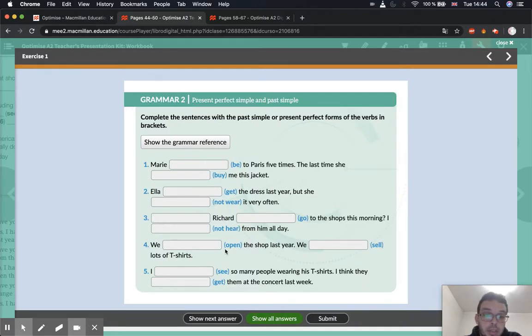So, number 1, Mary has been to Paris 5 times. The last time she bought me this jacket. Good. Number 2, Ella got the dress last year, but she hasn't worn it very often. Next one, number 3. Did Richard go to the shops this morning? I haven't heard from him all day.